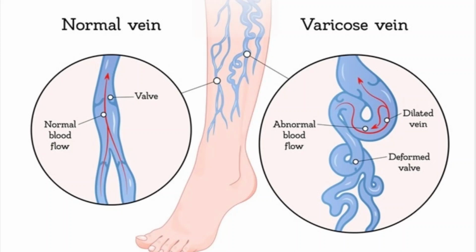Now let me tell you the causes. Weak or damaged valves can lead to varicose veins. Arteries carry blood from your heart to the rest of your tissues, and veins return blood from the rest of your body to your heart, so the blood can be recirculated.